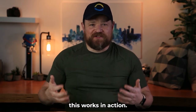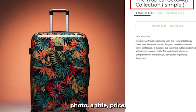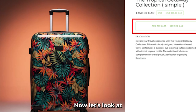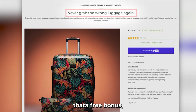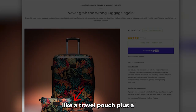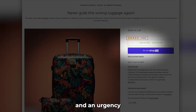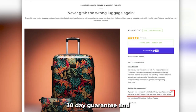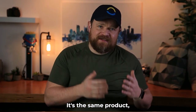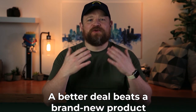Let me show you how this works in action. Here's the before version. You've got a product photo, a title, price, and add to cart button. That's it. Now let's look at the after version. A headline that highlights the benefit of the product, then a free bonus like a travel pouch plus a downloadable guide. You get real reviews showcased before the fold, and an urgency badge that says only 14 left in stock. You can also add a 30-day guarantee and offer free shipping on orders over $50. It's the same product, but a completely different offer. You don't need a new product, you need a better offer.